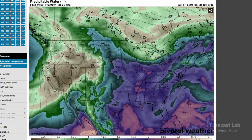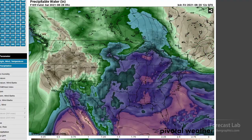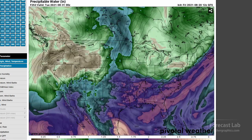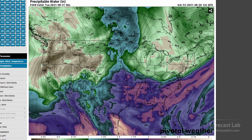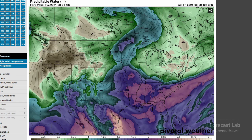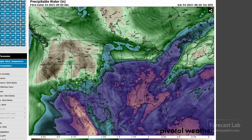Going into Wednesday and Thursday, yeah, there's that moisture surge. Some of it looks like it's recycled, but it just kind of really fills in there by the 30th and 31st. That's getting pretty far out there, but basically I don't really see any end to this tropical fetch. Maybe some sign of change up north. Looks like an anticyclone coming out of Canada, but just not enough oomph to bring that south into the southern U.S.